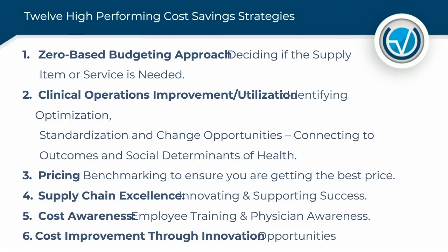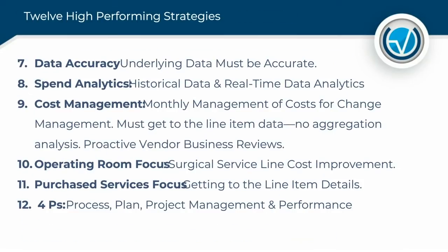Physician cost awareness is very important. Cost improvement through innovation, data accuracy, so looking at your data from an item master, charge master, in the OR, surgical information systems, being able to make sure that underlying data is accurate. Spend analytics, really looking at your historical data, because your historical data gives you the ability to really understand what you're using, what those costs are, and really as you move forward, how do you price? How do you negotiate? What's your vision and strategy? It's going to be based on your historical data.